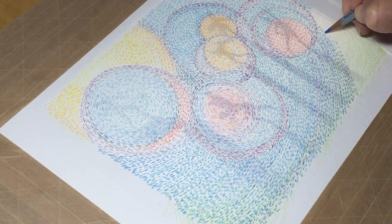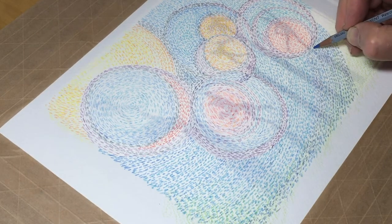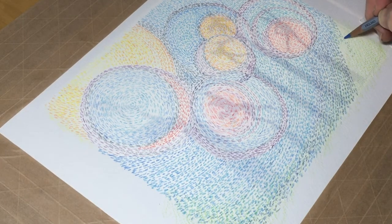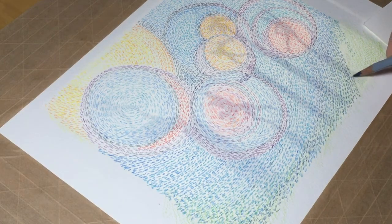Pretty much done, almost there. Next step will be just to douse it with a little bit of water.